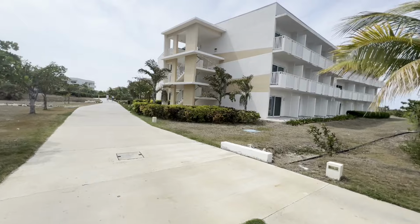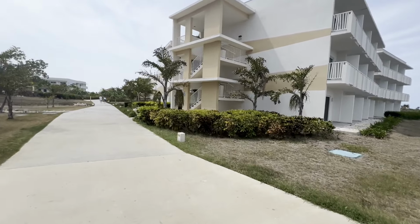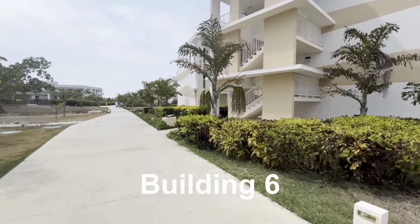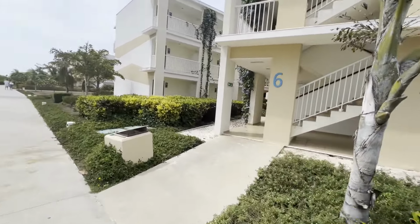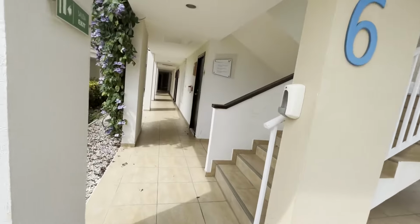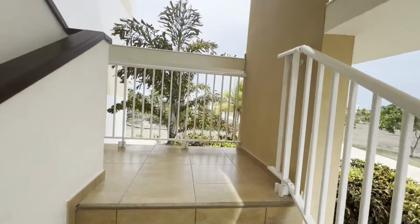Actually, I think what we'll do here is take a little walk up on building 6, and we should get a view from up on top and get a little more view of just how big this resort is. It's a very large resort. Like most of these rooms are currently not occupied.